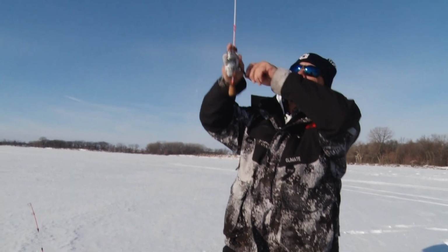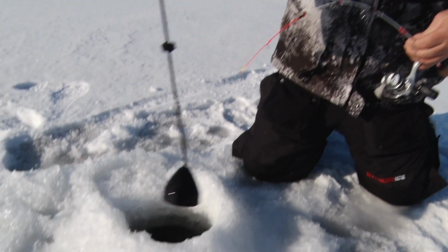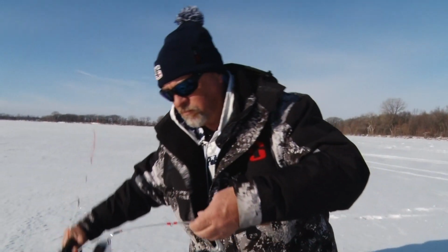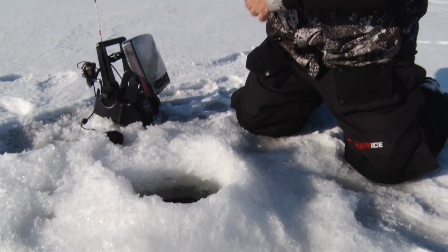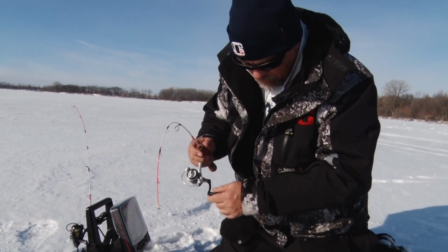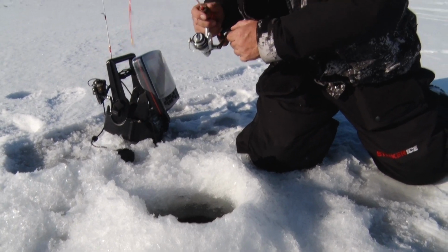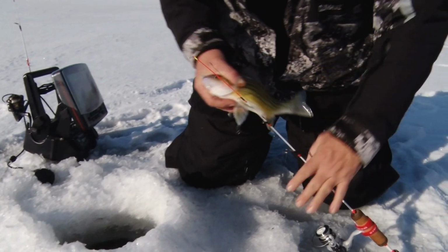Another run at it. There he goes. Ooh, it's in the deucer. Feels like a good fish. Got the drag set real loose. Using light line here. Now he's at the hole. Nice yellow bass. All right.